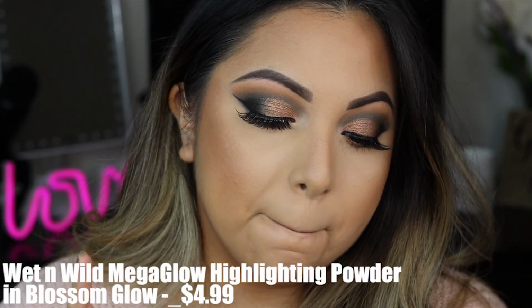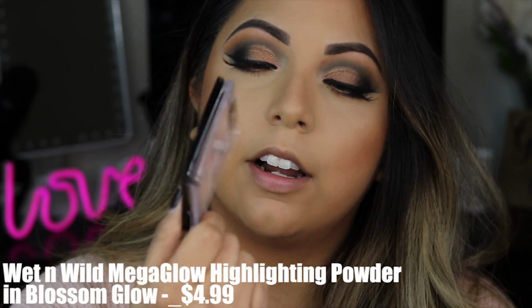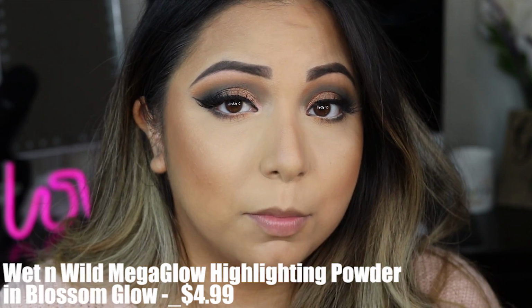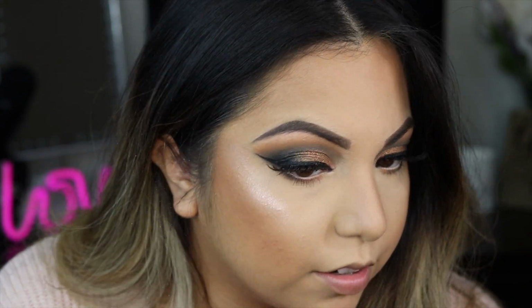So moving on to highlight, this is another one I have never used. This is the Wet n Wild MegaGlow Highlighting Powder. So it's this one right here. And this is in the color Blossom Glow. And I am just gonna apply it right there.